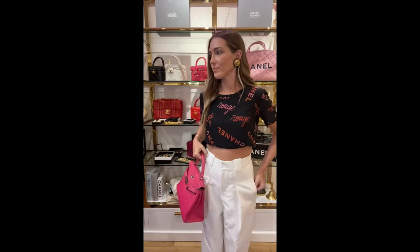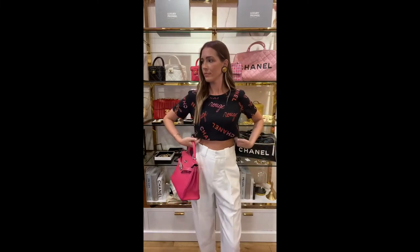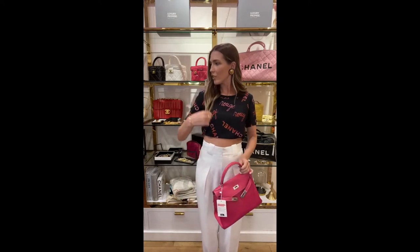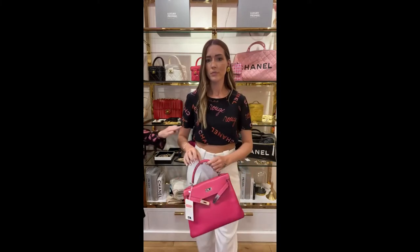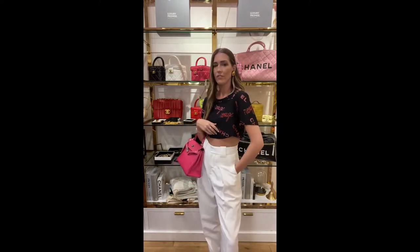So the print on Sophie's t-shirt, is it to do with the lipstick, Chanel Rouge? Yes. I see. You can see it because it looks like the Chanel has been written with a lipstick. You can kind of see that now, can't you? Yeah. So cool. Or it could also be a nail varnish. Yes, it could actually be. So it's kind of a paint homage to the makeup range. Yes. Really nice.